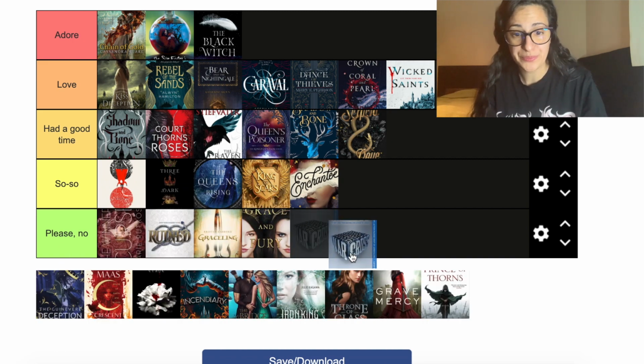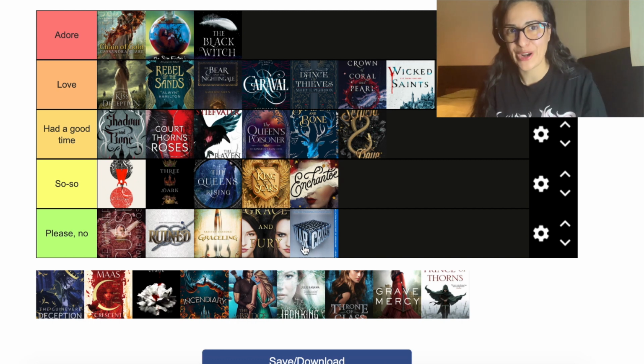Warcross, no. I enjoyed the first book, and then the second book completely ruined the story for me. I think it was a very poor continuation, so absolutely no.